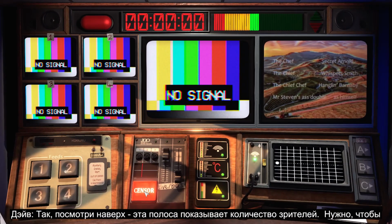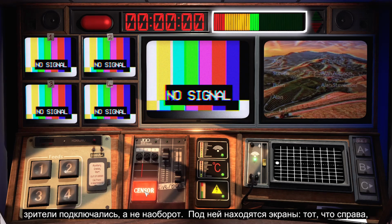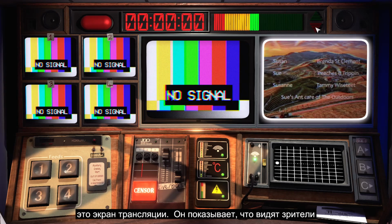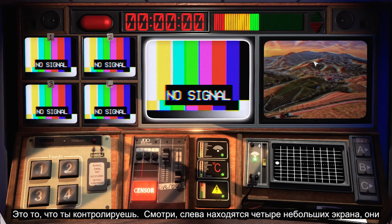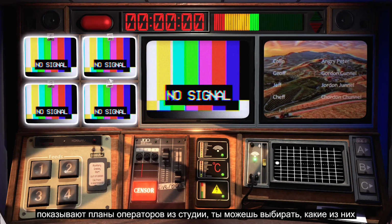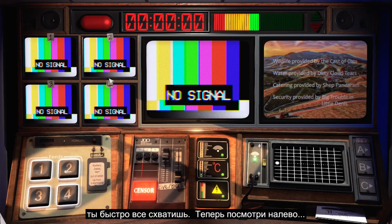Right, look up at the top. That coloured bar is your audience. You want to keep the viewers going up and not down. Underneath that, you've got the screens. The one on the right is the broadcast screen. That's what the viewers are seeing at home. It's only a couple of seconds behind the master screen there in the middle. That's the one you control. Now, the four small screens on the left show the different signals coming from the studio, and you can choose between them using the numbered buttons on the vision mixer at the bottom left. Don't worry, I'll talk you through it and you'll pick it up in no time.